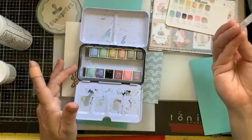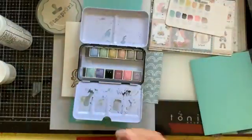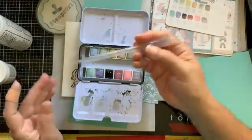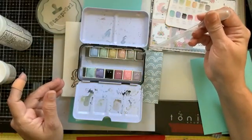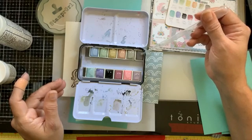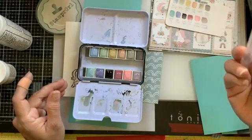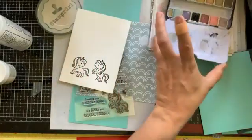Okay, and I did add a little too much water to my stone gray, so I am getting a pipette that is completely empty, and I'm just pressing it and then sucking in a little bit of the water before it just gets too wet. Okay, I'm going to put those aside and let's talk about the card.